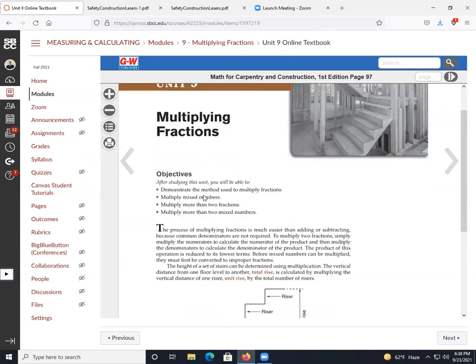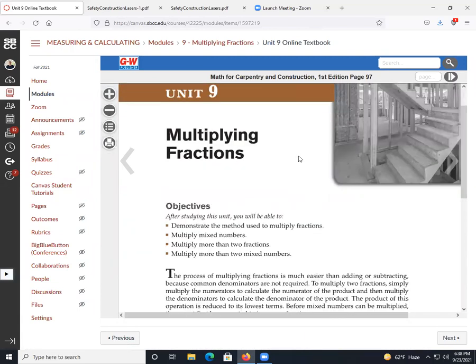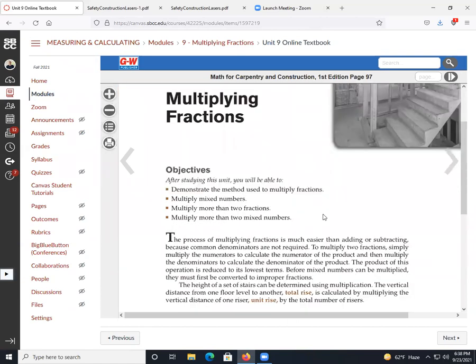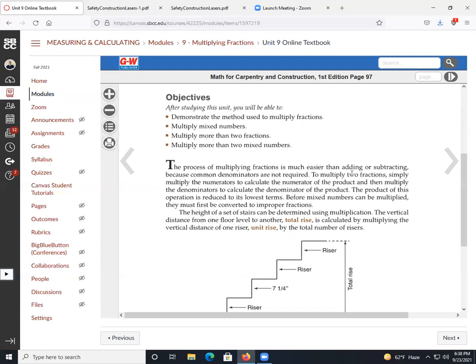Okay, so the objectives after we go through this chapter. Starting this unit, we're going to demonstrate the method used to multiply fractions, multiply mixed numbers, multiply more than 2 fractions, and multiply more than 2 mixed numbers. The process of multiplying fractions is much easier than adding or subtracting because common denominators are not required. So we don't need to do LCD. We don't need the lowest common denominator, which we need to do before we add or subtract. We can't add fractions that aren't the same.